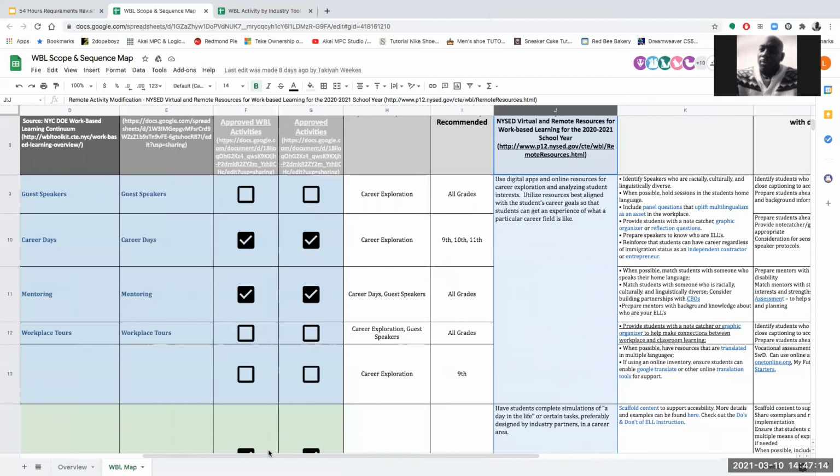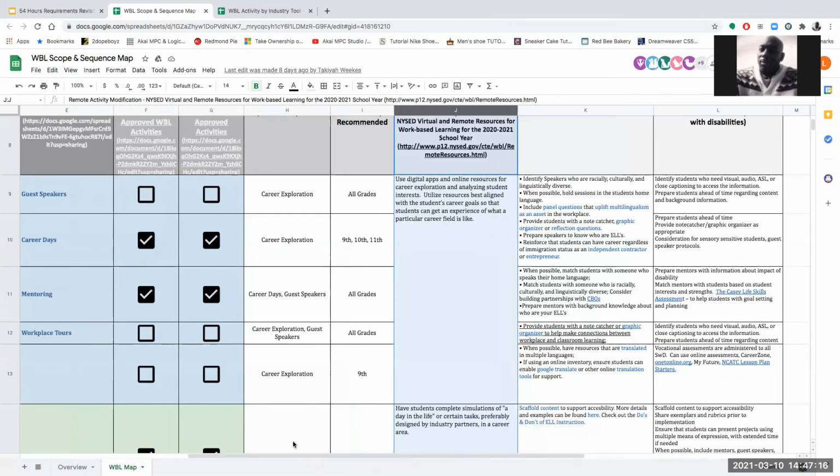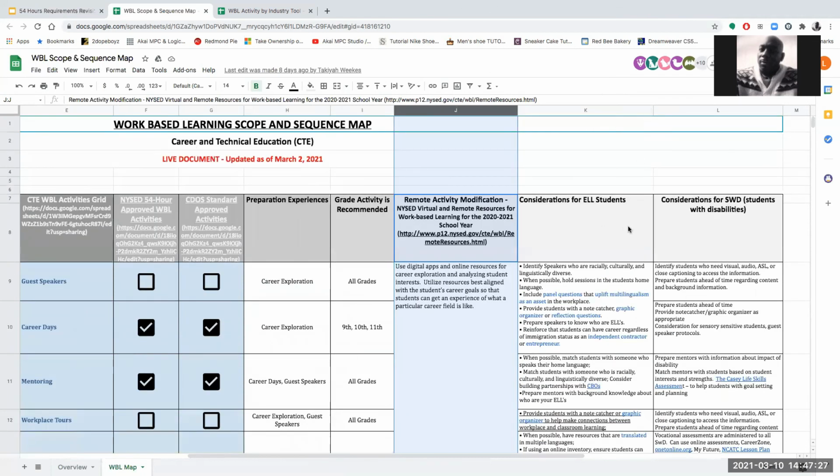Takia mentioned this earlier on, but because equity and access is one of our priorities, we want to make sure that you have better guidance, resources, and tools in working with these populations. So for columns K and L, considerations for multilingual learners and considerations for students with disabilities, there are links embedded in both columns, and they're updated and provided by the Department of Multilingual Learners and the Department of Specialized Instruction and Student Support.